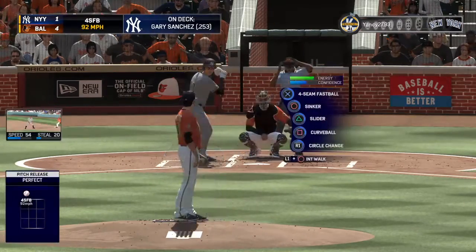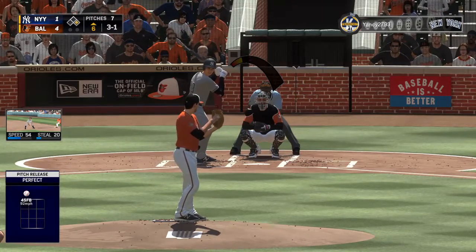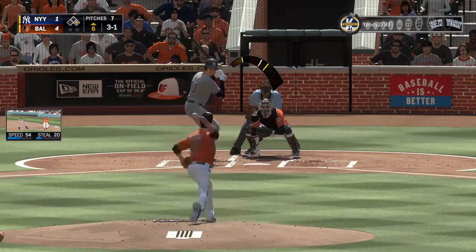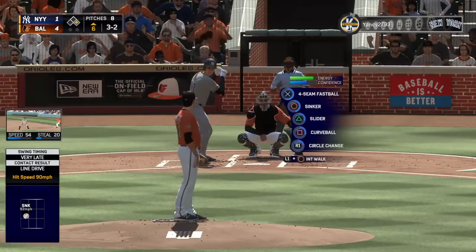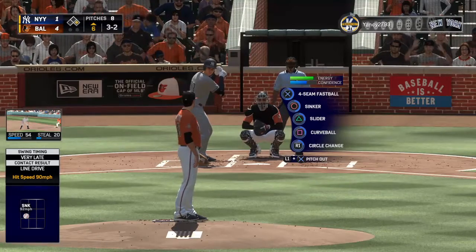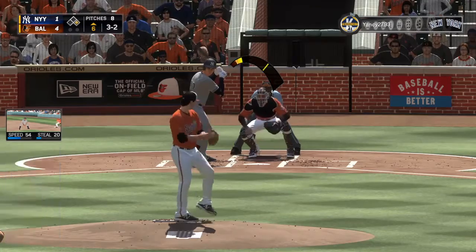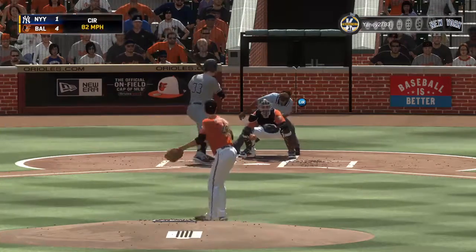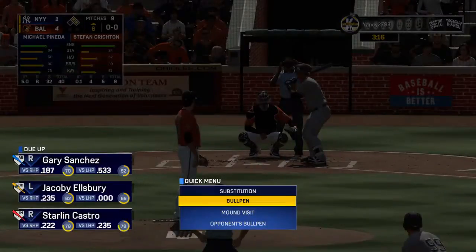He's fallen behind now, 3-1. Right there, it's a temptation pitch. Power hitters like this are looking for pitches that they can drive. So that may have been one where he was trying to get him to chase up above the zone a little bit. Hoping to send him packing. Pitch on its way. And that misses for ball 4. And it's 1st and 2nd now with nobody out.